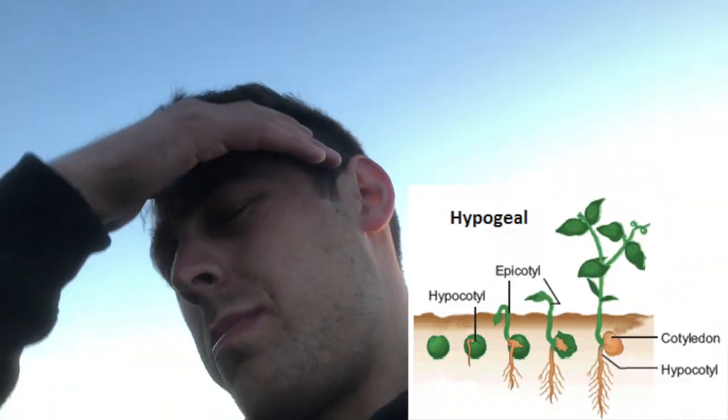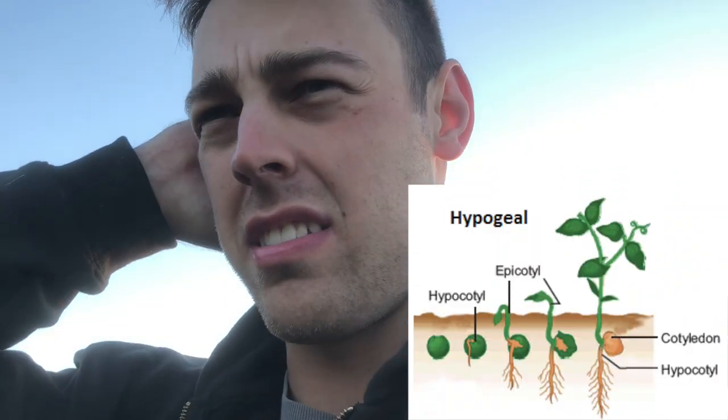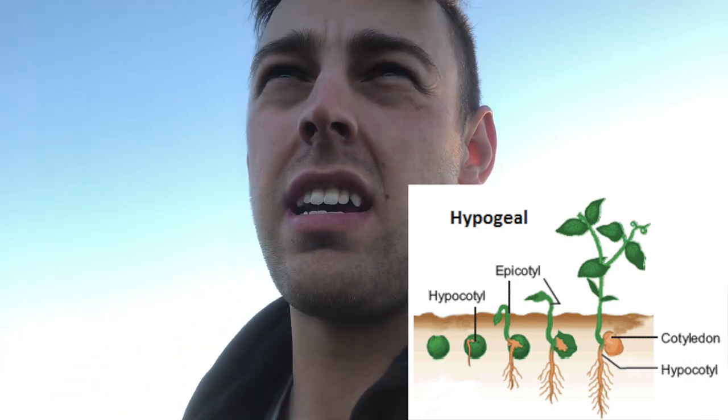So peas go through what's called hypogeal germination, which means that the cotyledons are below the ground. And the cotyledons are like the initial source of power, which powers the plant out of the ground until the leaves take over. In a few more weeks, these peas are gonna start to flower. And then during flowering is when they'll be sprayed again for disease. Then those flowers eventually turn into pods, which produce the seeds.